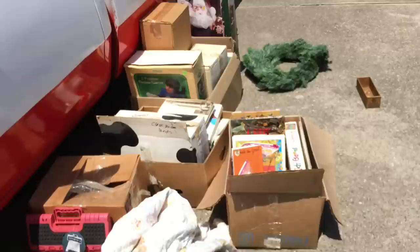Actually, you know what? Instead of doing a whole other bag, I think I'm gonna open some of the boxes that I don't know what the stuff is, because those have actually been the coolest so far. So I think what I might do is see what's in this one. See what's in this one.